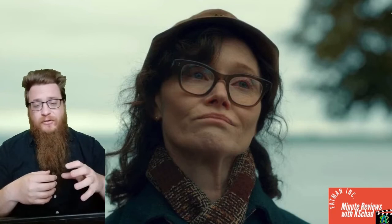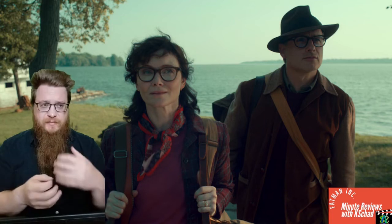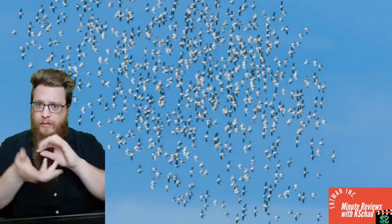The Murmuring features Andrew Lincoln from The Walking Dead and Essie Davis, who I would think is best known for playing the mother in The Babadook. They both play bird experts, specifically on the dunlin, which is, if you ever see like a shitload of birds doing formations in the sky, that's the dunlin. I didn't know that, so I actually learned something.